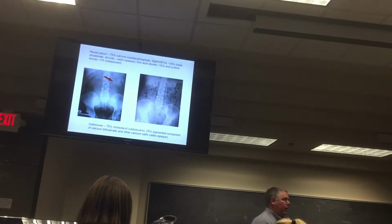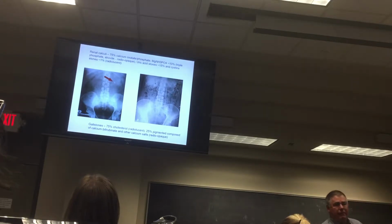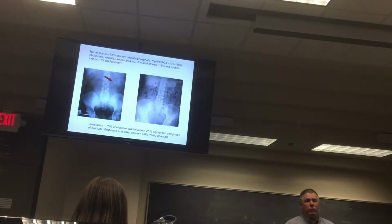The image on the right, though, is if you have a woman come in, she has the 5 F's, as I recall from anatomy, and she's complaining of right upper quadrant pain after going over to the chicken place across the street. It happens every time. Unfortunately, most gallbladder stones are made of cholesterol, which is radiolucent. So you only have about a 25% chance of finding those.